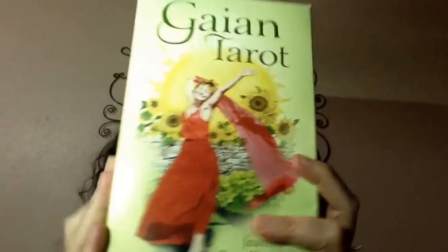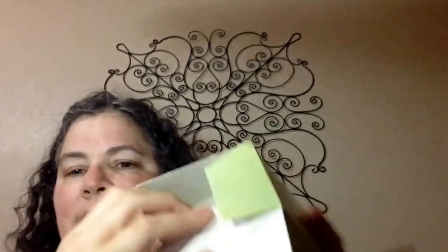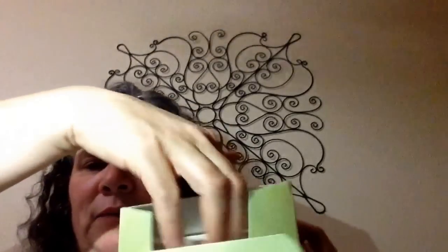Anyway, this is the Llewellyn Mass Market Edition. It's in one of their great big boxes. Now, I love Llewellyn decks. I'm not a huge fan of this type of box, and here's why. When you open up, you can immediately see there's just a lot of room going on in there. And that's because of this. And hear that? That's the cards in there. It's not very secure. It's just a lot of room in there.